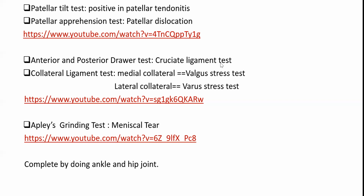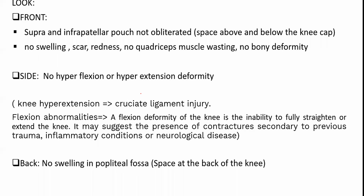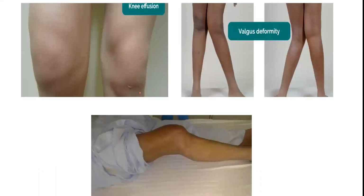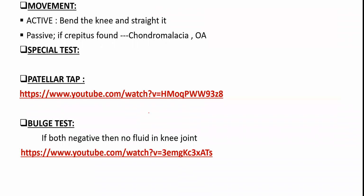All right, so if I give you a summary, think about the test names again. What we are going to do in here, first, we are going to do the WIPE approach, general appearance. We ask the patient to walk, that's the gait. Then look, feel, move. In the look, in the three planes, we are going to do it. Then we do the feel for temperature and tenderness. Then we do the movement, active and passive. Then we do the special tests.